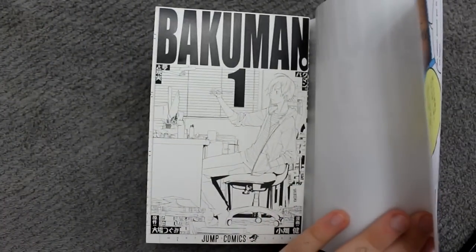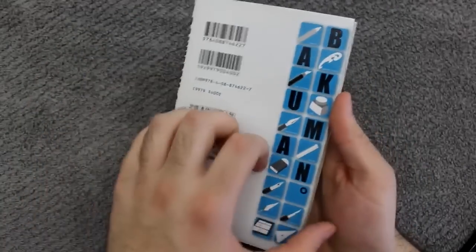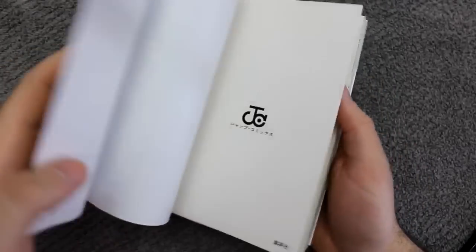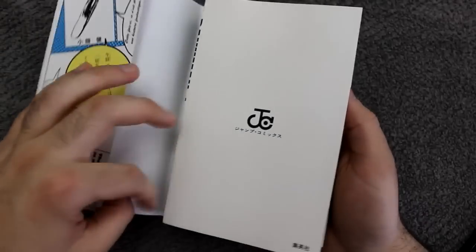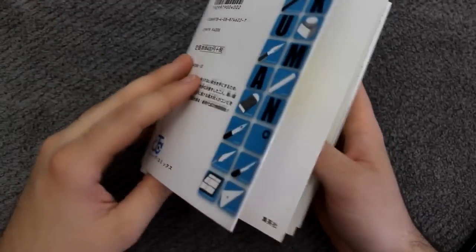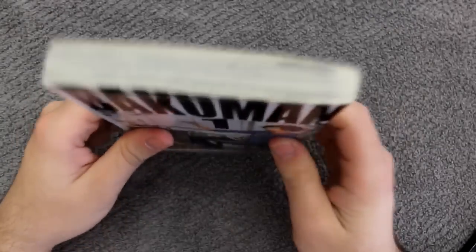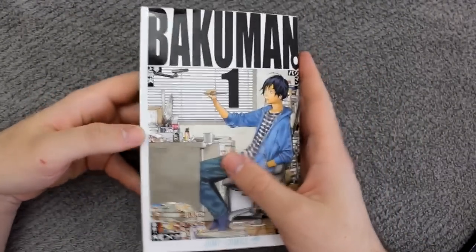Yeah, and this one, the inside is the same, just without color. And I think the back is pretty empty. Yeah. Except there's hair. I had long hair before, so that's why. And since this is the first volume, I can show you a little bit inside.